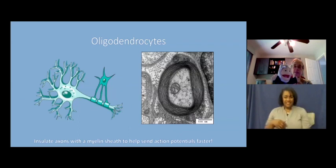So this is a different kind of cell. This one's not a neuron. This is one of the glial cells, those cells that people thought were glue. And this one, called an oligodendrocyte, makes myelin.